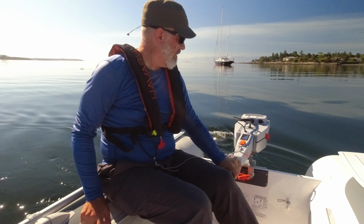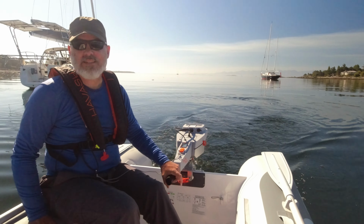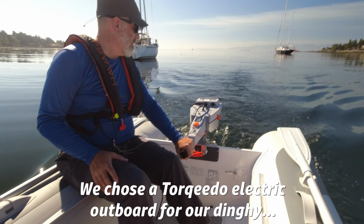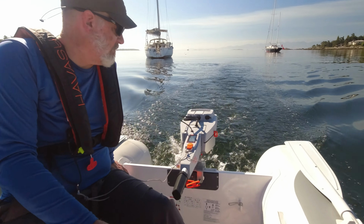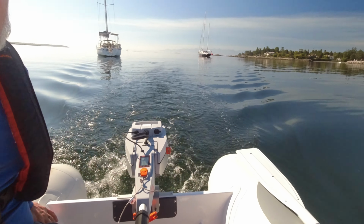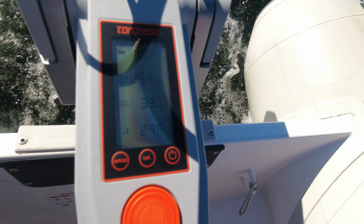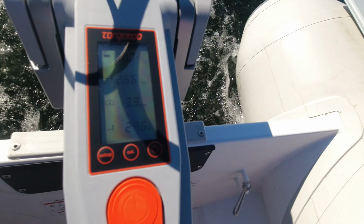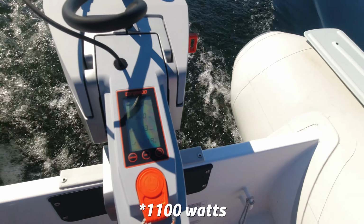This is him, my boy, with his new torpedo. Yes, it is. In our new rib. Where? You want to show them? Sure. Yeah. I'm not sure that it'll show up, but we're doing 3.3 knots in calm conditions at under 300 watts of 1,000 watt possibility.